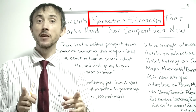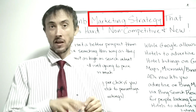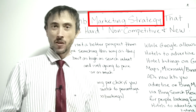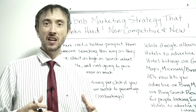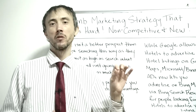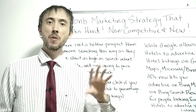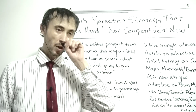You're going to be able to advertise through Microsoft/Bing advertising, which a lot of you are probably saying, huh? Who uses Bing itself? Bing.com, the search engine. And there's a ton of people still using Bing instead of Google nowadays. 15% of the people that search using an internet browser or search engine are using Bing.